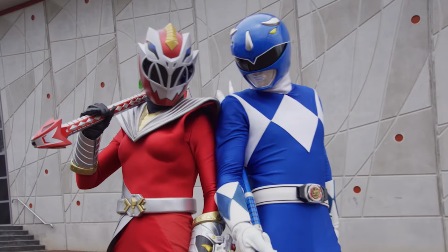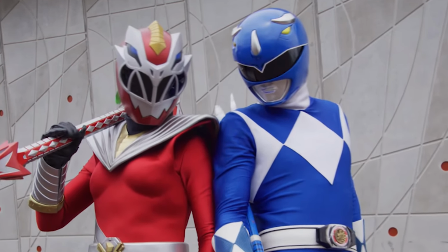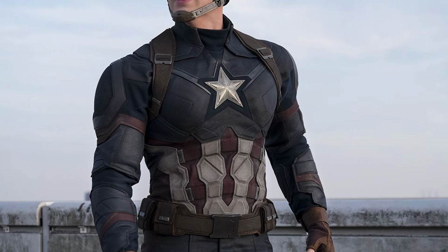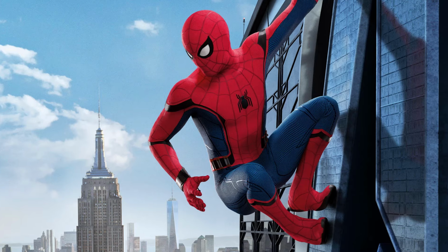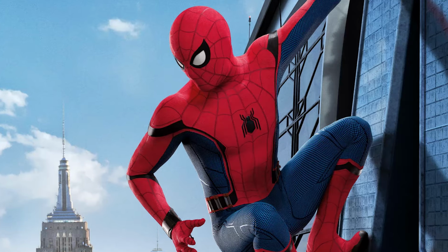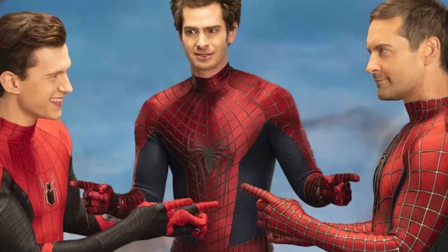Saturation is used depending on the mood you want to give to the character, even if this completely changes the style of the movie. For example, we can see that Captain America uses desaturated colors because he is an adult and serious character. However, Spider-Man uses saturated colors because he is a young character with a comedy personality.